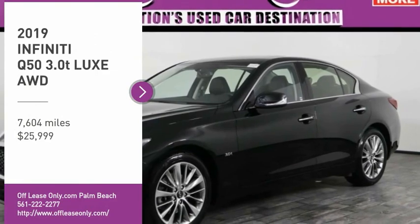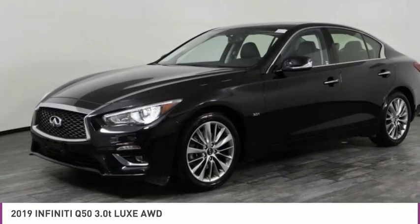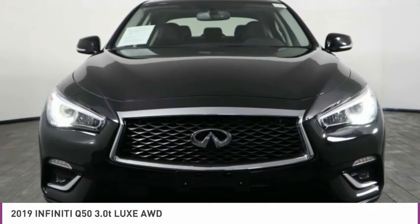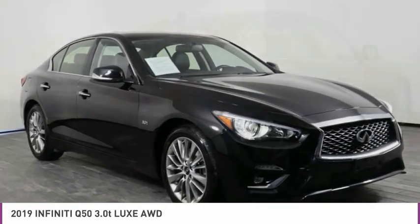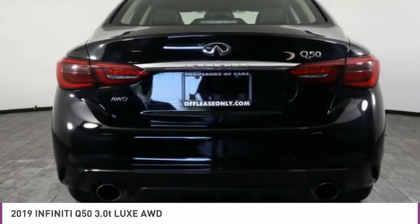In the 2019 Infiniti Q50. Q50 has elevated design expression by breaking all the design rules. Along with the signature appearance, it also comes with power. The breathtaking performance of Infiniti's Q50 engine leaves nothing to be desired.